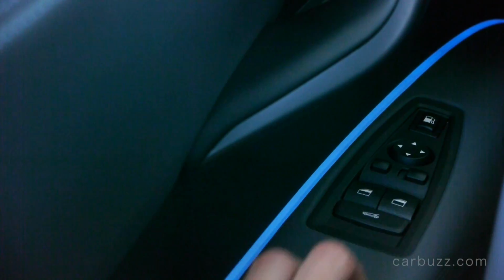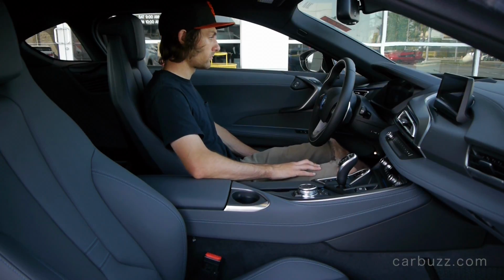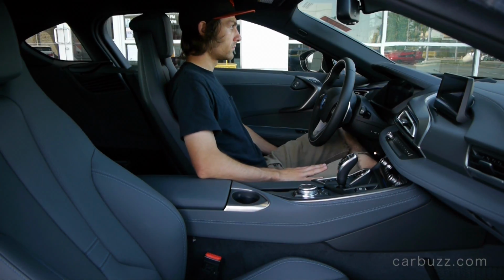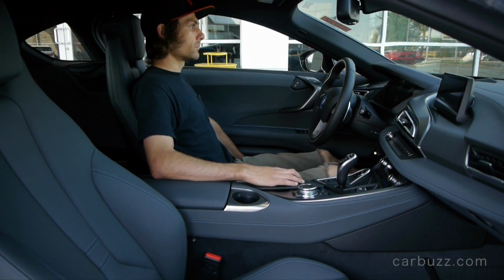But the people who are going to buy the BMW i8, like I mentioned, they probably already have a Tesla Model S in the garage. And adding an i8 is just one more piece of technology to their collection.